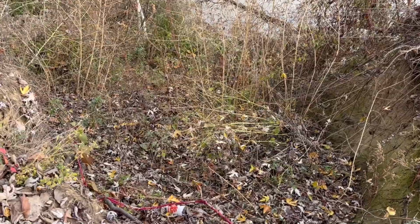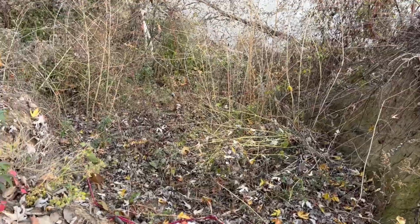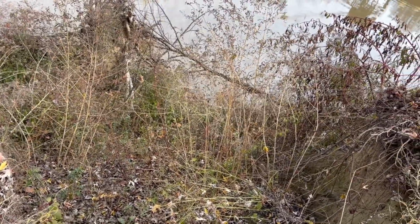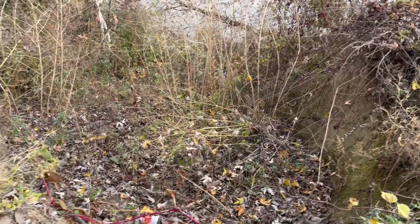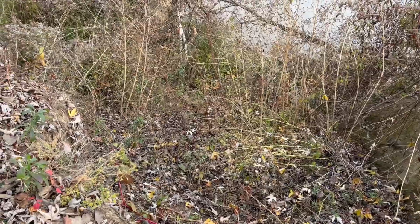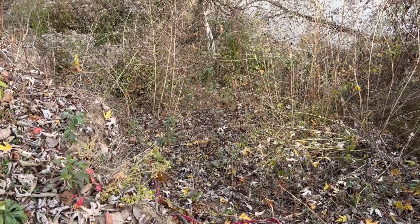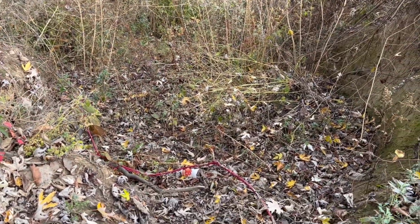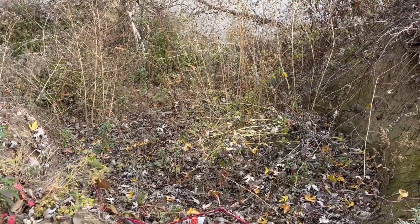But what I want to show you is there's nothing really established in here except for some surface plants. I mean, there's a couple silver maples down below, but this area hasn't had a chance to stabilize like the other areas. It's a good example of you put the river cane in, stabilize the topsoil, and other things will come in behind it. If you don't, it just keeps washing away and eroding. So that's the point.